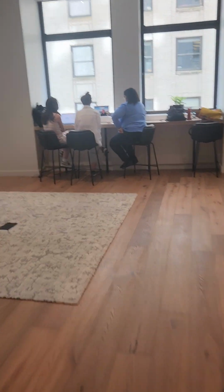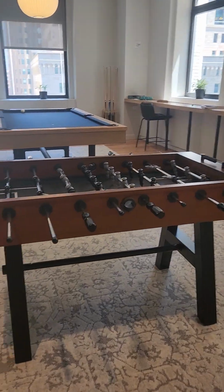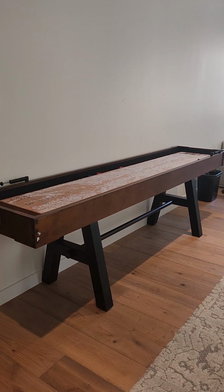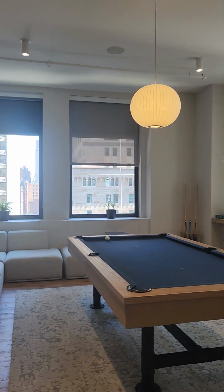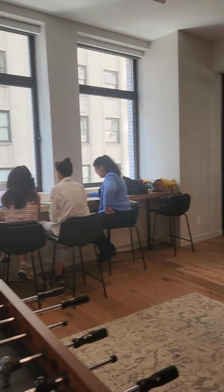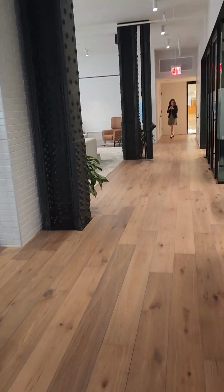And over here are areas where people can come collaborate, hang out, chill out. You got billiards, you got foosball, you got shuffleboard, which I personally love. And look how beautiful this space is. Very sophisticated, kind of like a Soho hotel. So this brings together a lot of different elements, but in a pretty cohesive way.